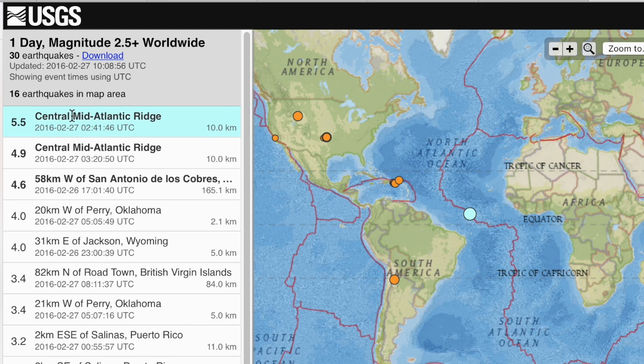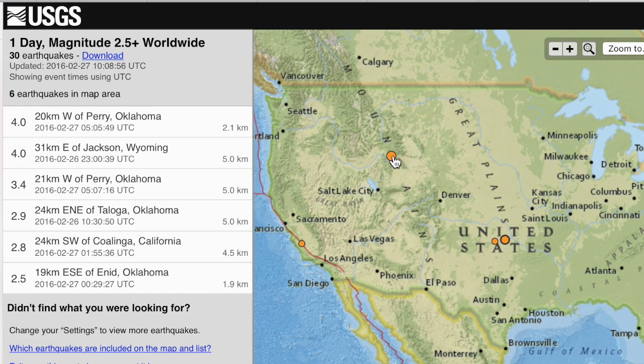That same central Atlantic swarm region is at it again. Way too much there in the last week. And of course, it's not a large quake, but they only get a handful of 4-pointers in this region all year long, so when it happens, we take note.